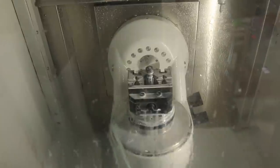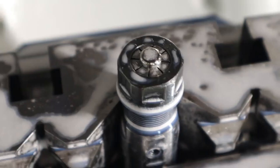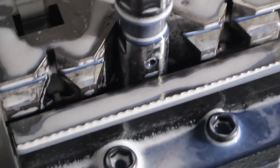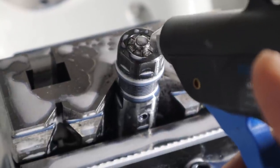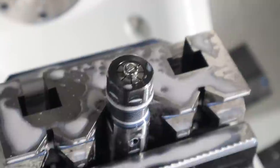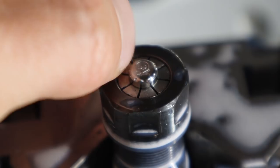Coolant purge. Oh, I can't wait to see this. Oh, ho, ho. Peter, you're gonna love this. What the heck? I wonder if it kicked up a burr, I'm not sure. I'll have to look at it really close.